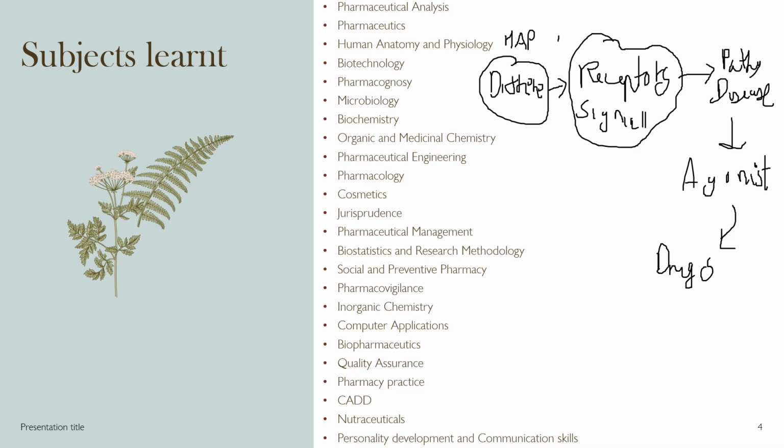Then you study about what kind of drug should be given so that the drug is useful, it is of utilization in that disease. And then finally you study about the drugs: the pharmacokinetics, pharmacodynamics, the adverse drug reactions, how is the drug acting on the body, what is the body doing to the drug, the absorption, distribution, metabolism and elimination, the protein binding, volume of distribution, etc.